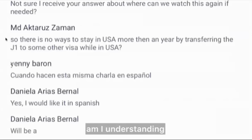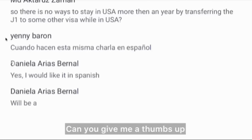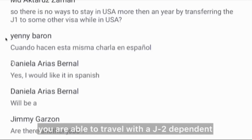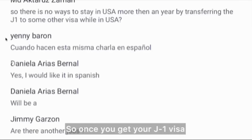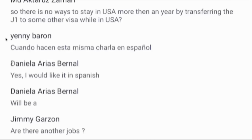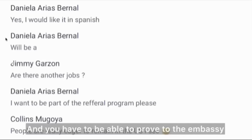Giselle, I don't really speak Portuguese, but am I understanding that you would like to know if you can travel with a J2 dependent? Is that right? Can you give me a thumbs up? Okay, about J2s, you are able to travel with a J2 dependent if you need to, but that would be a separate visa process. Once you get your J1 visa, you can apply for a J2 for your dependents, but that's something you have to do on your own.